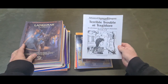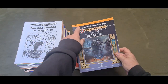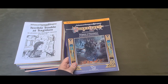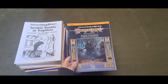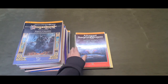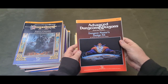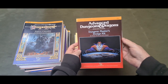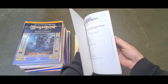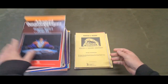What's this? Oh, Advanced Dungeons and Dragons 2nd edition. Now I did have all the Dragonlance series, but in a fit of kindness, and the fact that I was very, very ill at one stage and was giving stuff away, I gave a friend all my Dragonlance, and now deeply regret it, but anyway, did it at the time. And yeah, Dungeon Master's Kit, fairly useless book to be quite honest.